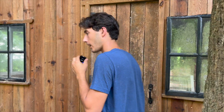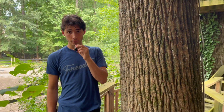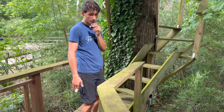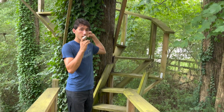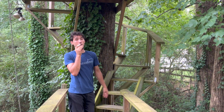It's fine. All right, up we go. This tree is 150 feet tall. I measured it with my drone. That thing goes on up there. Now this bridge, you may or may not be able to tell, is sloped for water runoff. This big old poplar tree here, and it's like the 4th biggest one in this ravine. And this thing's got to be like probably 3.5 feet thick.